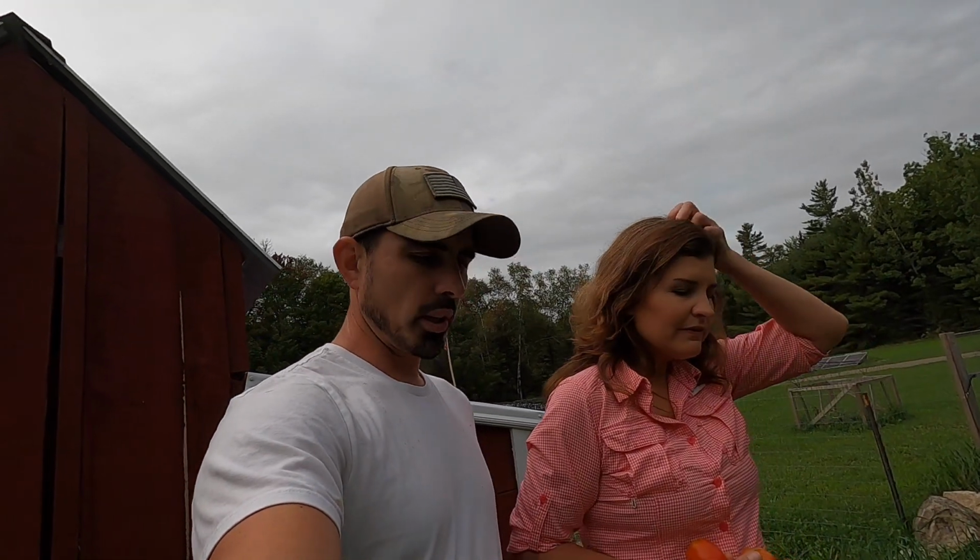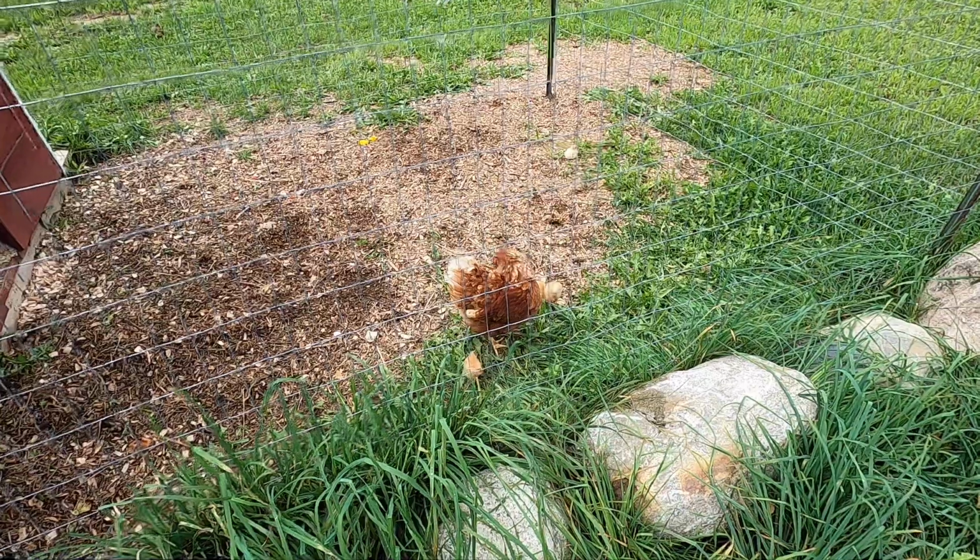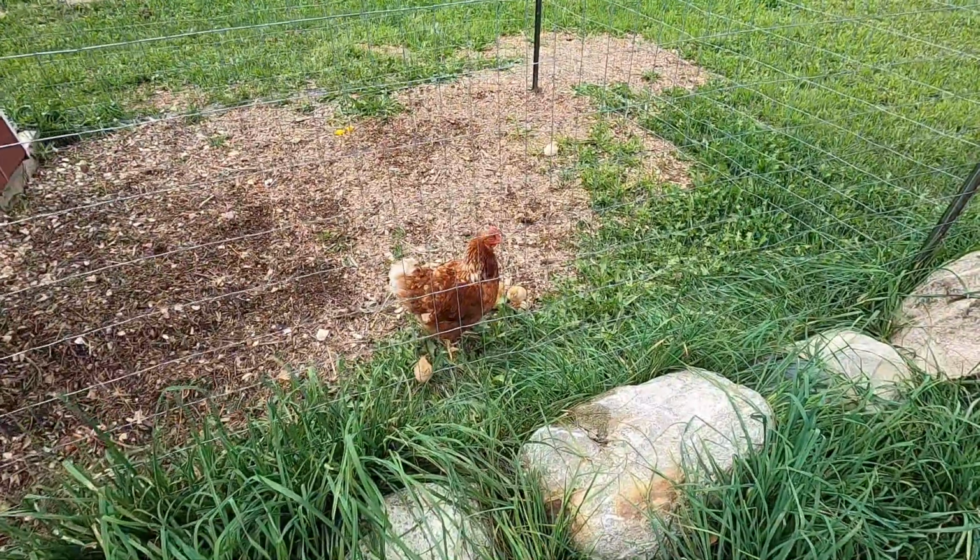Really good problems. Speaking of a good problem, we had a mama red hen that went broody. Some people who want egg production think that might be a bad thing, but for us, it's good. That's why we got Rudy. You hear him in the background making all that noise. And now he's a proud papa. So let's see what this looks like. Video of the baby chickies.